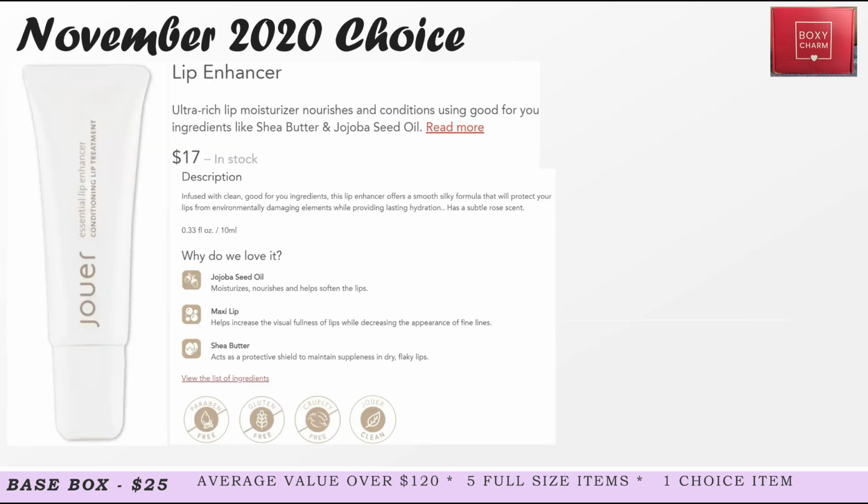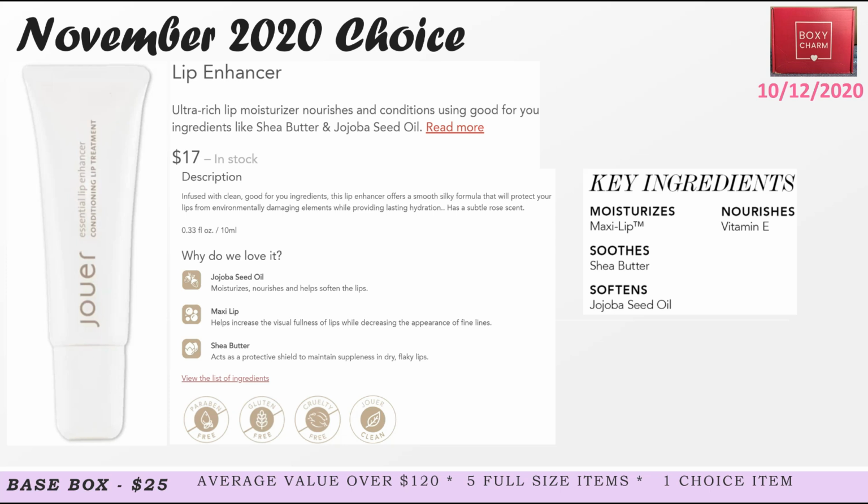But the third option is from Jeweler. Essential Lip Enhancer. This is a lip enhancer that it looks like it retails for about $17, and this is an ultra rich lip moisturizer that's going to nourish and condition with ingredients like shea butter and jojoba seed oil. So you guys are going to see this coming to the box. This is a third product, and it also has vitamin E, which is great. If you're looking for something to moisturize your lips, this might be your product. So these are the 3 products you're going to be able to choose from.